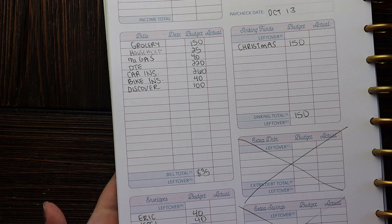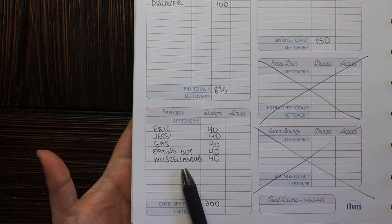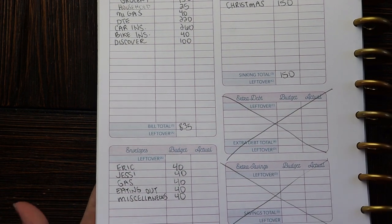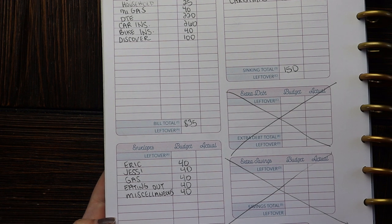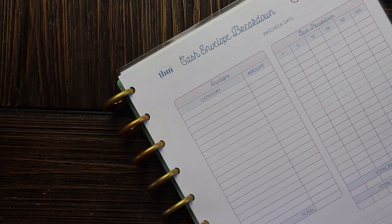So if you've been watching my videos for a while, you know that I have some expenses throughout the week that I like to use in cash, and I also do all of my sinking funds in cash. So I kept this budget very simple this week. So this is going to be a super quick and easy video. So we're going to transfer the categories over to my cash envelope breakdown.